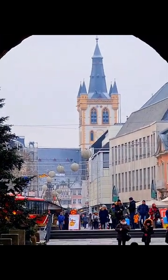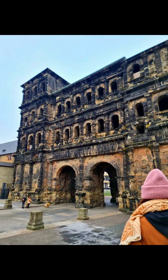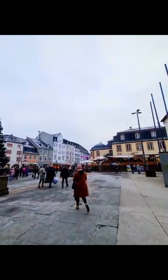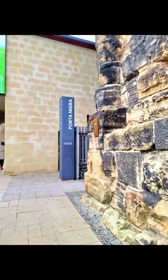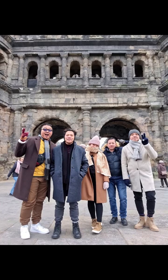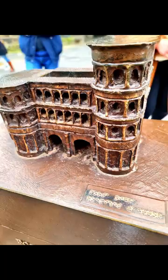The gate was turned into a church starting in the 11th century, and it stayed that way until 1804, when Napoleon had the church dismantled. The areas in blue are the portions of the church which were removed to reveal the ancient Roman gate. Though traces of its Christian past can still be seen. A small admission fee lets you freely explore the structure and take in the beautiful views over Trier.